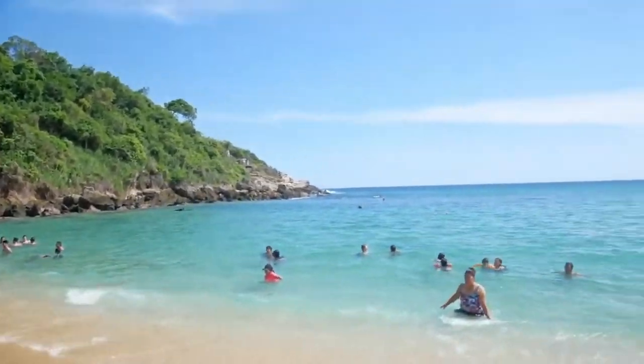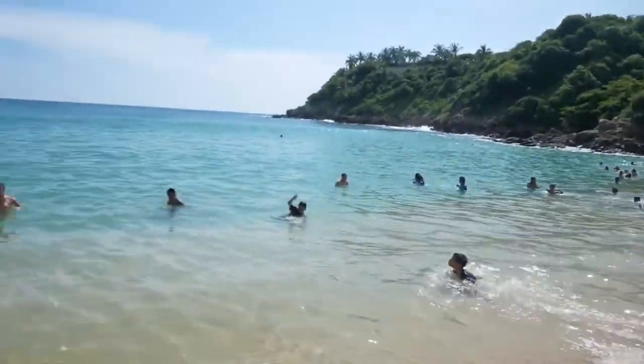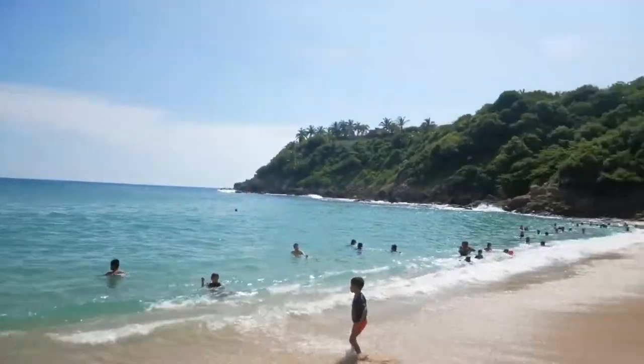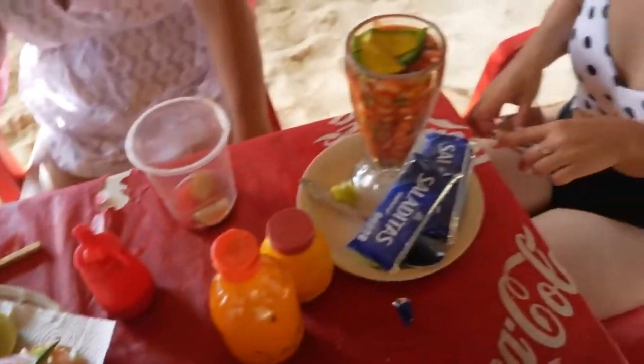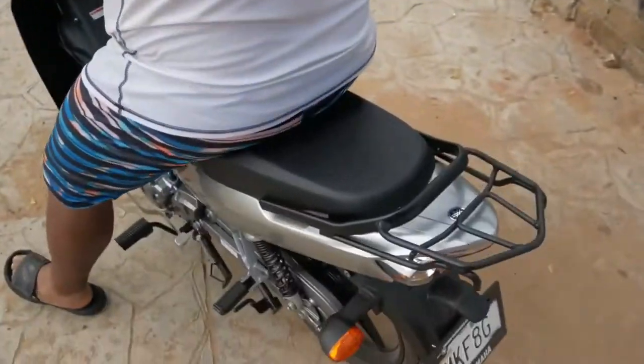Guys, so we made it to Puerto Escondido. This is Puerto Escondido for y'all. A freaking dream. Climbing up the stairs to get to the beach is a lot, you guys. If you see some wetness on my face, it's not water no more. It's literally just sweat. Going to get the car and the motorcycle. Oh, this is so freaking good.